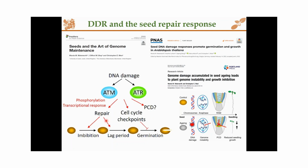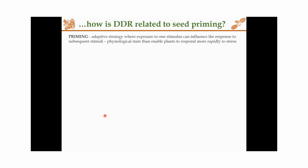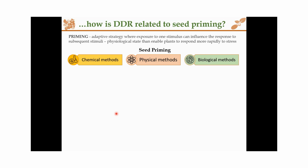So we know that the term priming can be actually defined as an adaptive strategy where exposure to one stimulus can influence the response to subsequent stimuli, therefore activating this physiological state that enables plants to respond more rapidly to stress. So when we apply this to seeds, we speak about pre-sowing treatment, which boosts seed germination and the response to stress as well. So we can generally classify seed priming into three main techniques or methods that involve chemical, physical, and biological treatments.